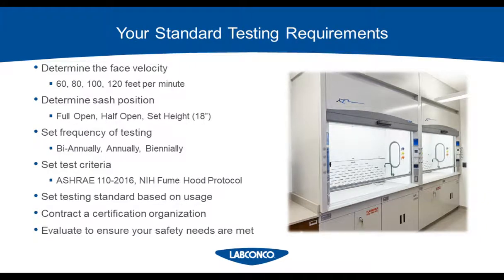So when you're developing what your standard should be, you can take into consideration the face velocity, how you want to test at different sash heights, how frequently you want the testing to be done, what criteria at which you want to have the hood tested, and then having an organization that will come out and certify this based on your requirements. And then over time you can evaluate to make sure that the way you have developed your standard is meeting your safety needs.